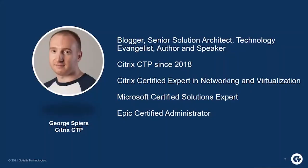So with that, let me go ahead and give a more proper introduction to our guest, George Spiers. For those that do not know George, he's a very active blogger, evangelist, author, speaker, and solution architect around not only Citrix, but other solutions, as you can see here. He's been highly certified, being a Citrix CTP since 2018, and certified on network and virtualization. He's a Microsoft certified solution expert, and I know we have some health systems attendees on the line today, so you should know he's also Epic certified.